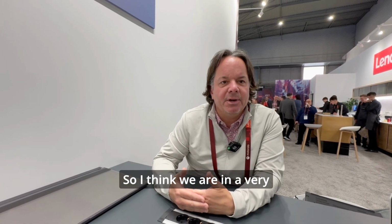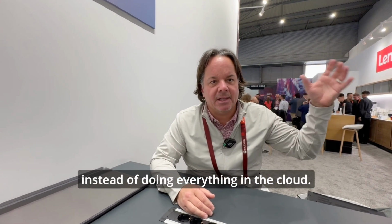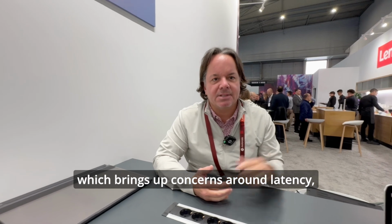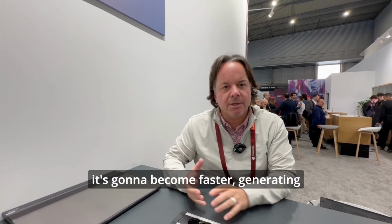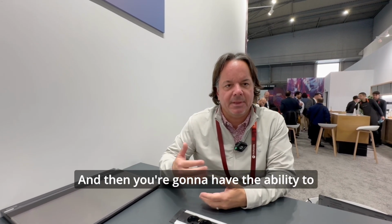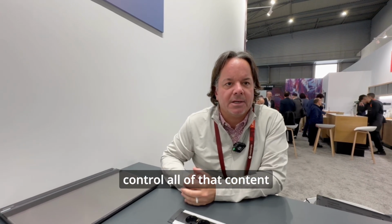So I think we are in a very formative period right now, instead of doing everything in the cloud, because to this point, everything from an AI perspective has been based in the cloud, which brings up concerns around latency, how fast it can actually generate new content, and also security and privacy. But the more that we can put this down on the device itself, it's going to become faster. Generating content is going to be faster, and then you're going to have the ability to have better security and better privacy, because you will be able to control all of that content down on the device itself.